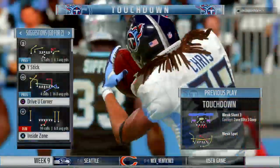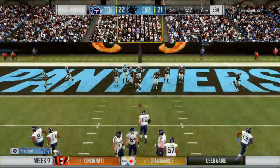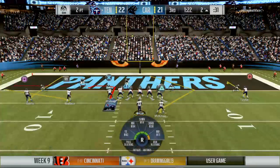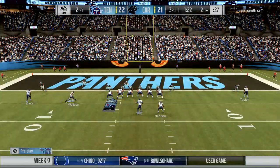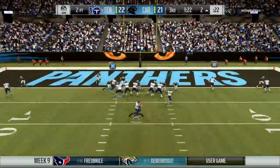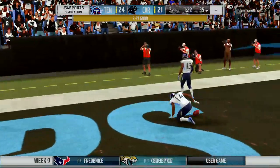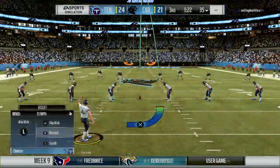Touchdown, Tennessee. As his guys are in for 6. And the Titans are able to strike for 6. And now Mariota and the Titan offense, they're going to line up to go for 2. From the gun, Mariota. And he's got it. The try for 2 is successful. And it pushes the lead up to a field goal.